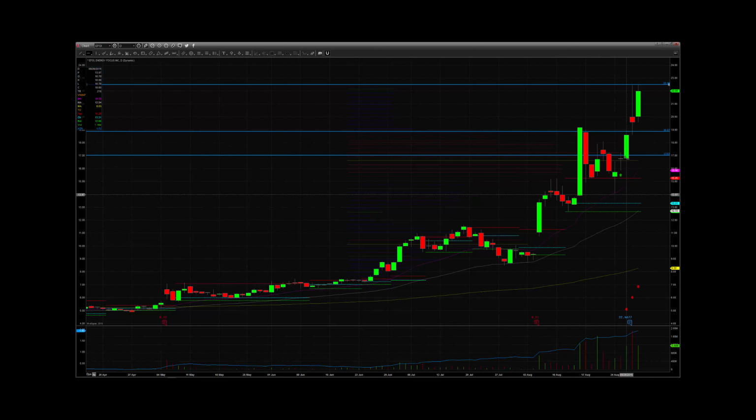But what we have here is a classic bull flag breakout. Once we started testing the top of the flag, which is back in here, we got a sharp move up above it, and now we're holding the top of the flag. So we have a flag up, consolidation period, a flag up, consolidation period, and then now another flag up.